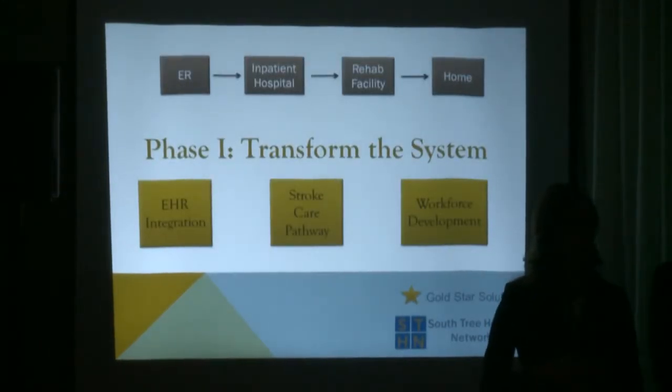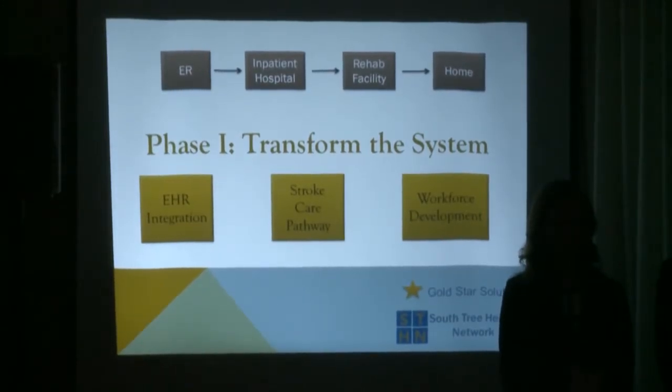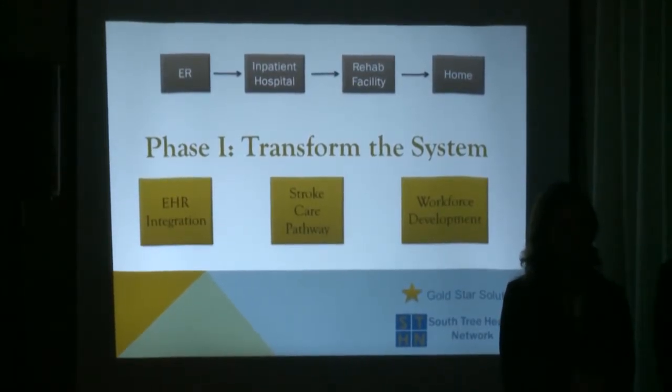So phase 1 of our 2-phase solutions focuses on transforming the system. That is, improving the quality and outcome of care for a patient after the stroke has happened. And this includes EHR integration, the stroke care pathway, and workforce development.